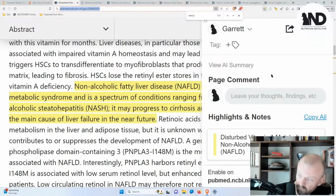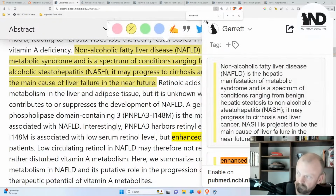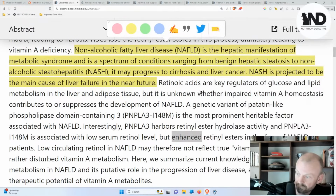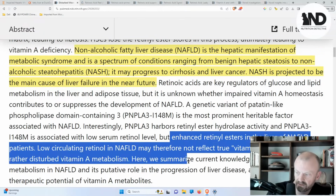Okay, let me go find the next part. Will it jump to this? No, man. Okay, let me look that up. Enhanced. There it is. Get out of here. Oh my goodness. Get out of here.